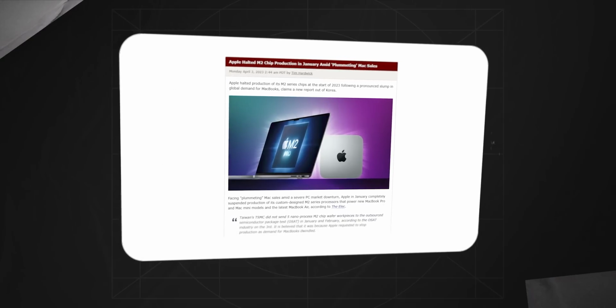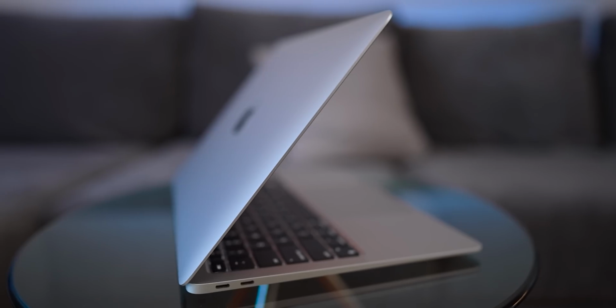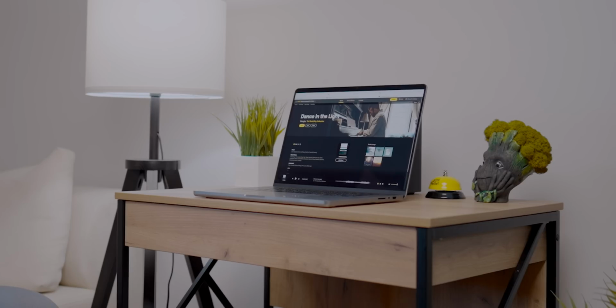It's no secret that M2 chips are kinda disappointing. So disappointing that Apple halted the production of all M2 series chips earlier this year, and I have the reason for it right here. The M1 MacBook Air. The laptop that changed everything, as I call it. But how does it hold up in 2023? Should you buy one? Let's find out.